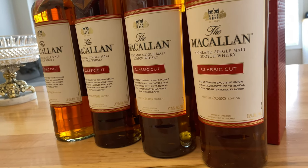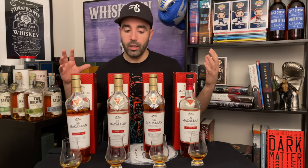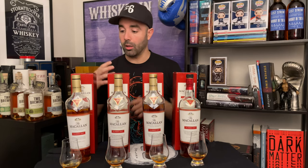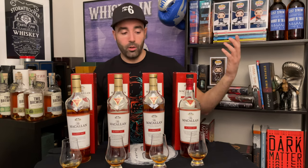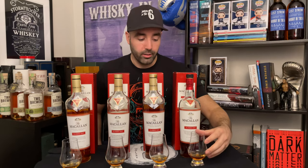97,000 bottles at least were made for each year, as far as I know. It seems like they kept production around the same from what I could tell, but I could be wrong about that with the newer expressions. The original was only 90,000, very hard to get now. These do have some collectability, I'm gonna talk about that, but I'm gonna talk about how they taste first.